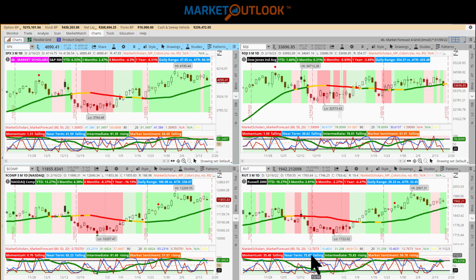And then down below here on the Russell 2000, it was down 0.96%, so it actually did better than the Dow's loss of 1.26% today. That doesn't always happen, but today it happened to work out for the small caps. So it was our best performing index on a relative basis today, but still obviously has a little bit more of a bearish tilt towards it.